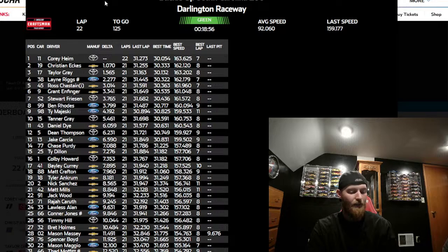I think he had to lift quite a bit. 3 and 4, I should say, is where that pass was made. Friesen definitely had to lift because Rhodes cleared him by about 3 or 4 truck lengths, and Ty Majeski got to the inside and stayed there all the way down the front stretch on Friesen as well. Chases Friesen's truck up the racetrack just a little more through 1 and 2. Friesen very loose off turn 2 as well.